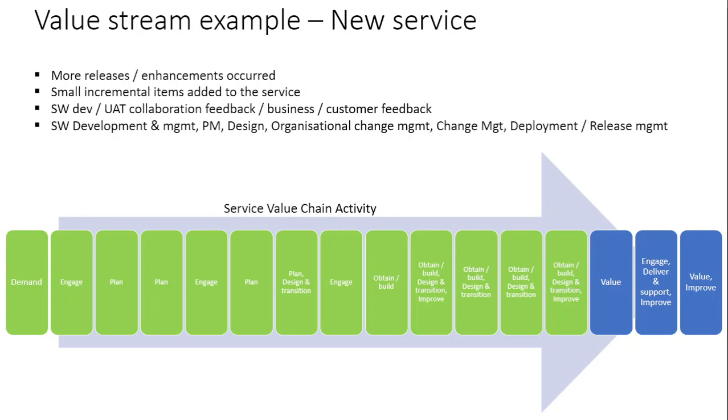Practices that were dealt with were software development and management, project management, design, organisational change management, OCM, and the change management element. So there were changes, both from a technical perspective, change management, change enablement. There was also organisational change management. What that meant really in practice was that some of those standard operating practices and procedures that people out in the business were operating to, they actually changed. Some of those changed as a result of this new service. So there was a cultural change as well as to how to operate. And then finally, deployment and release management.